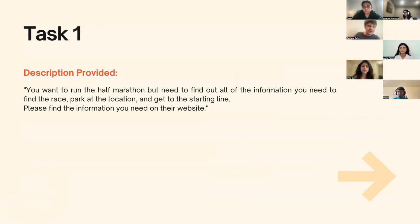All right, so I'll be doing task 1, which was in the usability study. Basically we gave them a prompt. We said, you're a runner that wants to run the half marathon, but you need to find all the information to find the race, park at the location, and get to the starting line. Please find the information you need on the website.